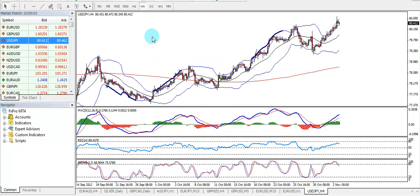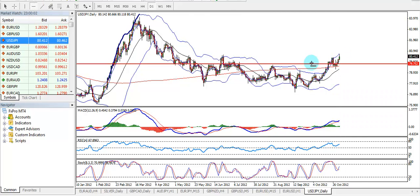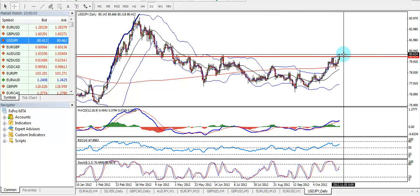So the first pair to pay attention to is the dollar yen. On the daily chart, there is a continuing divergence. I am not convinced that this is the top, but it does hold this resistance as for now. If we get a bearish candle, MACD turns to a bearish slope again, RSI creates a bearish divergence, and stochastic crosses down, that's a bearish sign that we are going down all the way to the trend line.